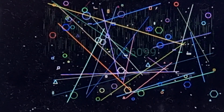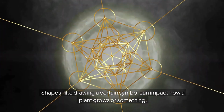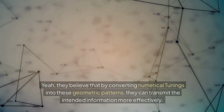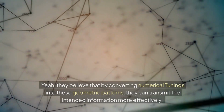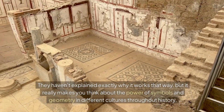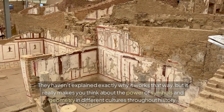Hold on, back up. Shapes? Like drawing a certain symbol can impact how a plant grows or something. That's what they seem to be suggesting, yeah. They believe that by converting numerical tunings into these geometric patterns, they can transmit the intended information more effectively. They haven't explained exactly why it works that way, but it really makes you think about the power of symbols and geometry in different cultures throughout history.